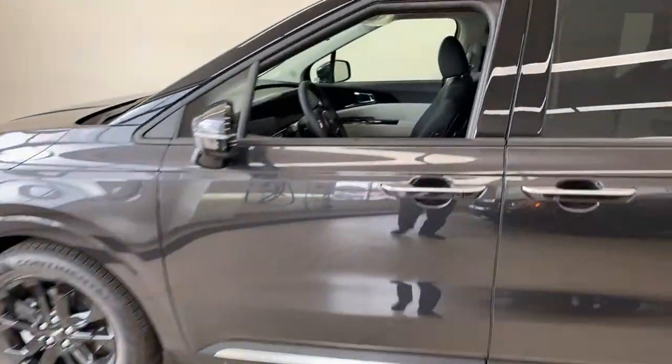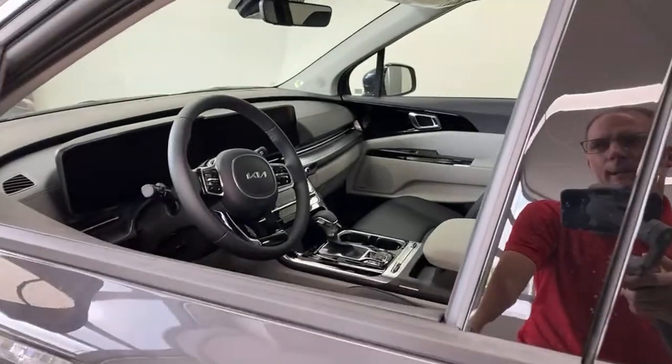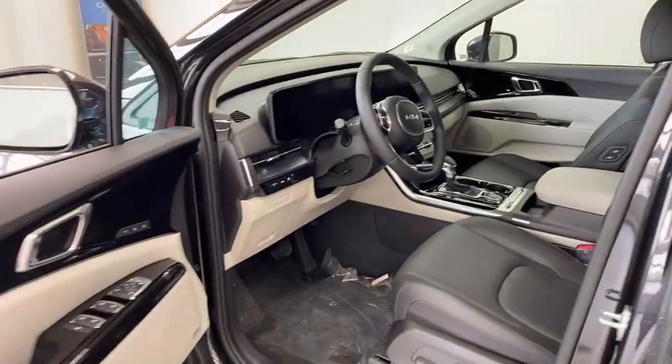All right, let's jump out of here. There's 1,000 more things we can show you. Harman Kardon sound system in this one, Bose audio in the Carnival. Let's jump in the Carnival and let's be wowed. Let's be impressed. Keep in mind, the Telluride is the current reigning large SUV of the year in Canada.